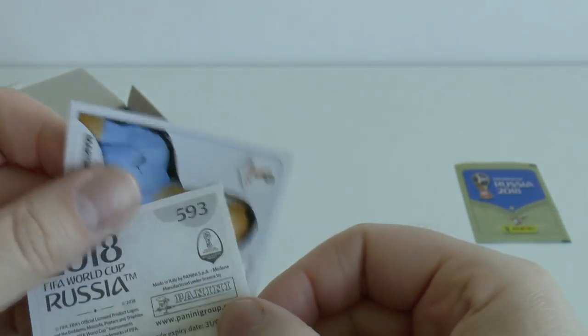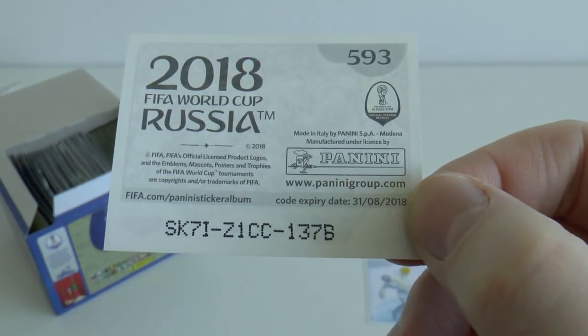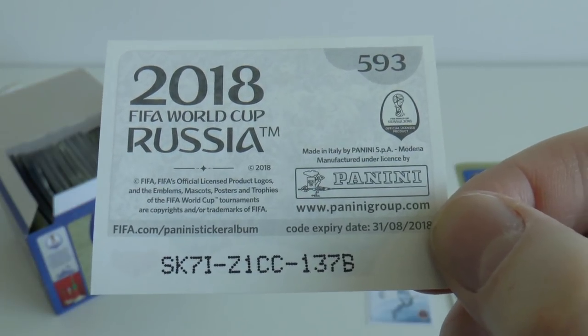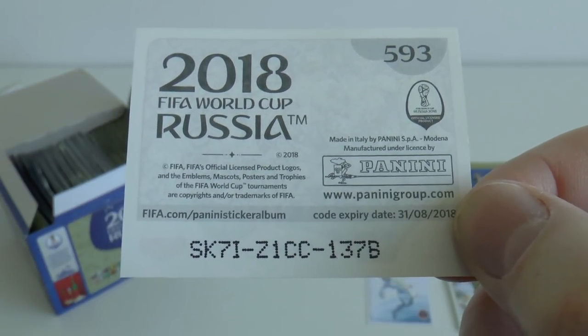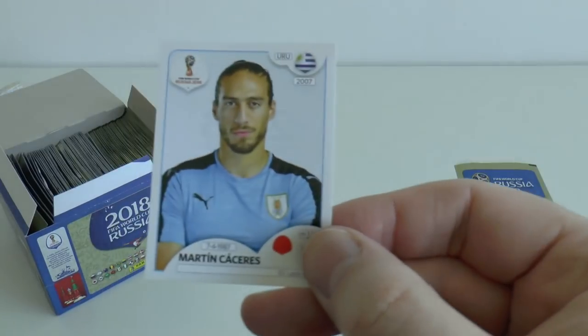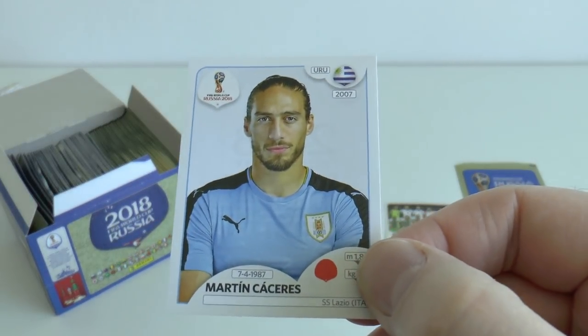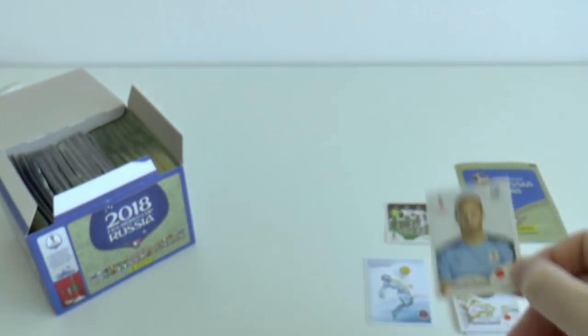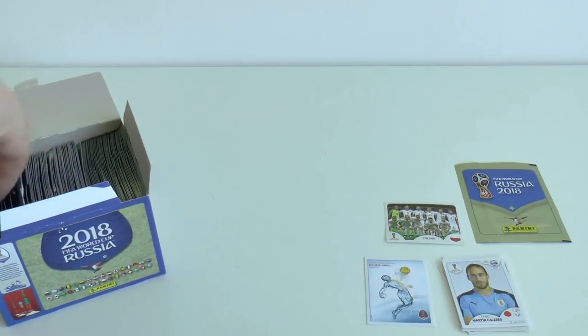And these are where the codes come, where you can register them at fifa.com/panini sticker album, as you see there, and collect a virtual collection. This code there, that's superb for the Poland team. So it looks like they're going to be on the teams anyway. And you've got ex-Juventus now of Lazio, Martin Cáceres from Uruguay, sticker completing that one.